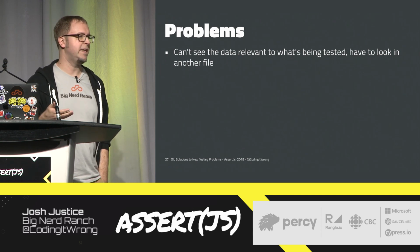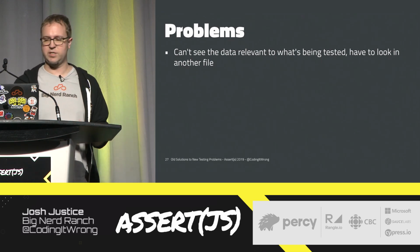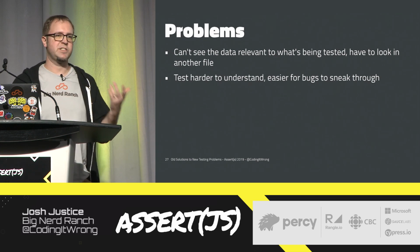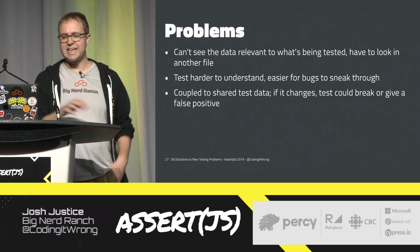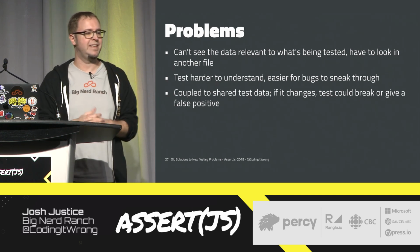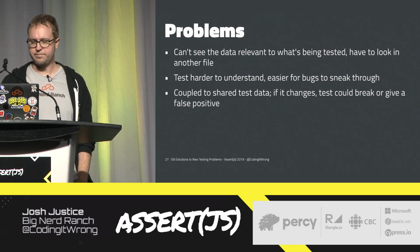We have to do research to understand our test instead of being able to see it obviously at a glance. So this increased test maintenance costs because if you want to read the test to see what's going on, if the test starts failing and you need to make a change, this is more effort now to understand to know the right change to make to fix it. So it's easier for bugs to sneak through in that situation. If it's a higher barrier to really understand the test, you're less likely to go through, and maybe a bug will kind of crop up. Finally, the test is now coupled to the shared test data in another place. So if that test data breaks, like as I said before, if it's an export from a dev server and you overwrite the whole test data file, the test could break, or worse, it could give a false positive, where the test is green even though it's not actually covering what you hope it's covering.